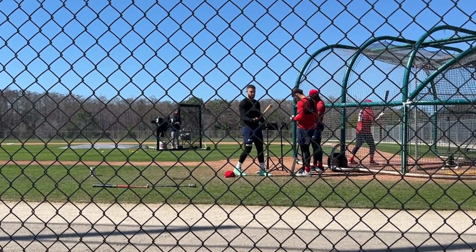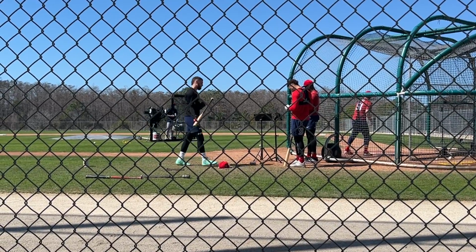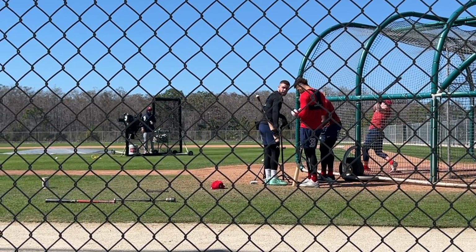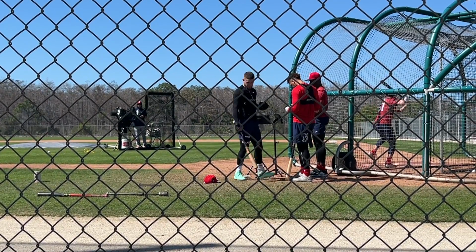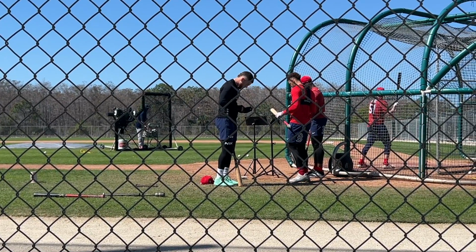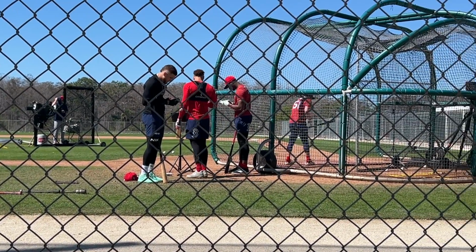Now they've progressed onto the machine. They started off with flips, and now they're going machine. And this is not batting practice. I just went and stood behind the cage. The ball's coming out at a pretty good velo, but it's also moving, and I can't tell if every pitch is a little bit different. So I believe this machine has the ability to switch up pitches. It's a little bit tough to tell, but it does seem like some are a little bit faster than others.